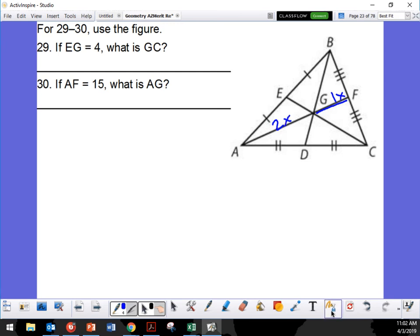Okay, right? So now let's look at number 30. It says AF is 15. What is AG? From A to G. So I'm only looking for this piece now. Nope, it's not 7.5.